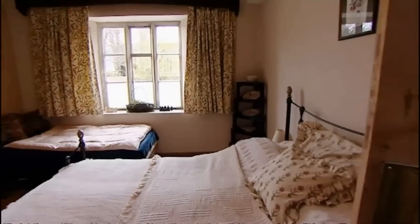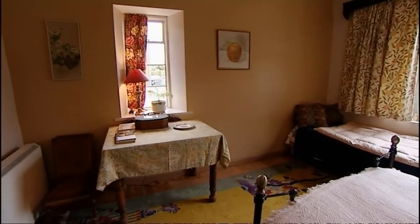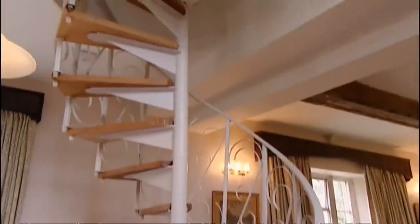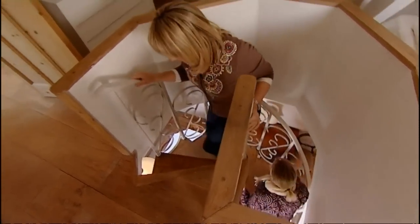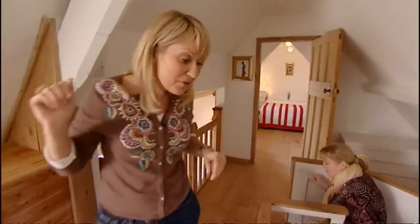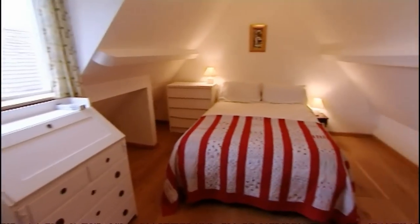Immediately off the lounge is another bedroom, which has the beauty of dual aspect windows. But now it's time for Karen to face her fears and head up that spiral staircase. Now, just mind your head as you come up, because this is the master bedroom and also the ensuite. So you've got the master bedroom through there, and then here is your bathroom.